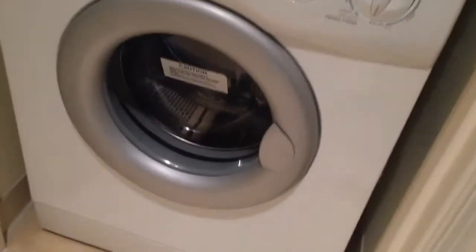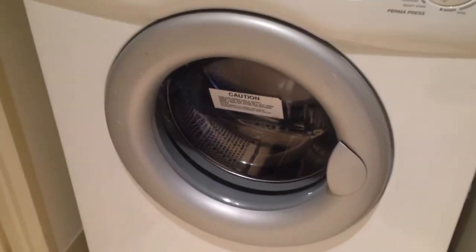The few repairs that the seller has made, they have fixed the door on this washing machine. They've also fixed the door in this drawer beneath the range.